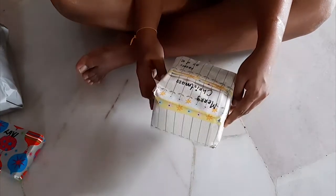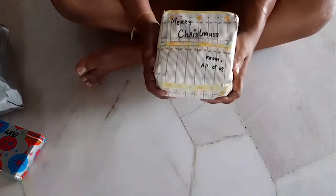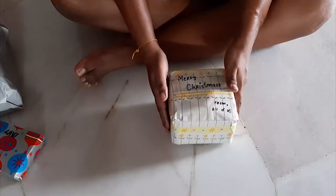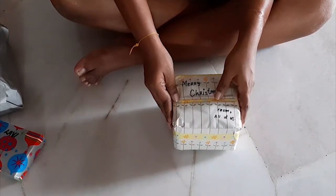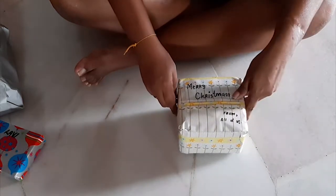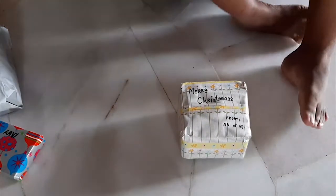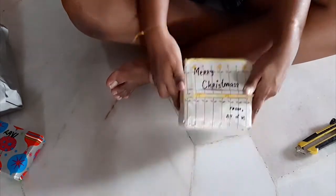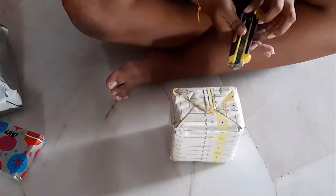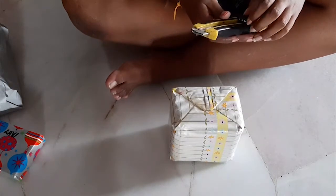Here it's written, Merry Christmas from all of us. Actually, Cynthia is a very, very sweet girl. Thank you, Cynthia, for this wonderful Christmas present. So, oh shoot, I forgot the scissors or the blade. Wait one second, I'll go and bring the blade. Okay, I'm back. So let's open it. Whoever uses a blade, please be careful. It's quite sharp.